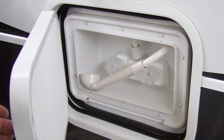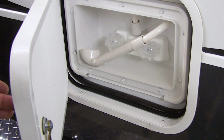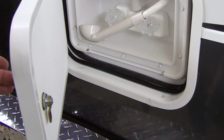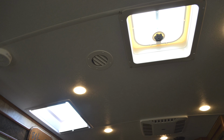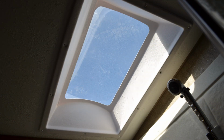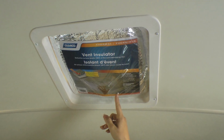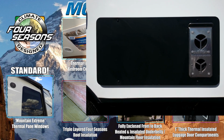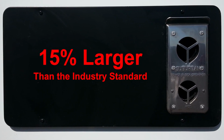How about insulating your exterior shower? Did you ever think about this all important area? Again, since we are active users of the product we produce, we did look at this area and placed the exterior shower behind a 1-inch thick thermal insulated luggage door for extra insulation. How about the ceiling vents and skylights? All of our skylights are dual pane for added insulation, and if there is a bedroom ceiling vent, we provide an insulated pillow for added comfort. How about furnace size? This is another important feature. Every Climate Design Four Seasons floor plan comes standard with a furnace that is 15% larger than the industry standard for improved efficiencies and warmth on those chilly backcountry mornings.